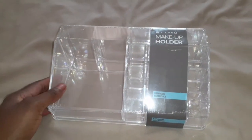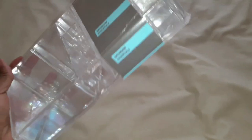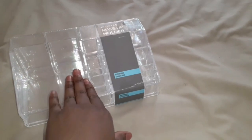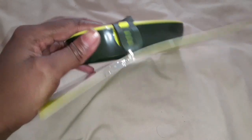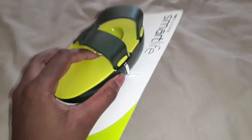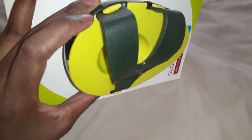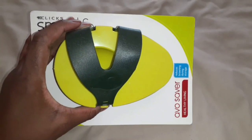And then the next thing I got is this makeup holder. I really, really wanted this. It's very, very beautiful. This is how it looks. I'll also try and insert a picture. The next thing I got is this Evo Saver, which I'm not too sure how it works, but I'll figure it out. Because I love Evo so much, and I hate that it becomes dark when I didn't finish the whole Evo, and maybe I used half and the half just gets dark and black. I really hate that.